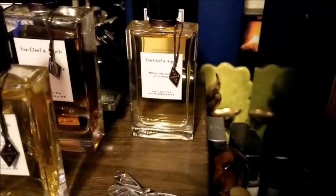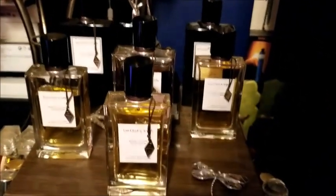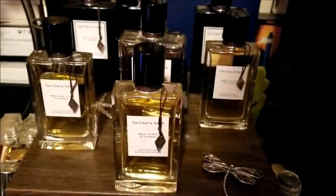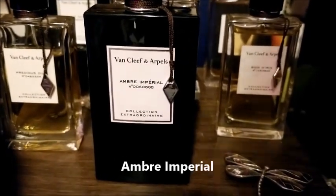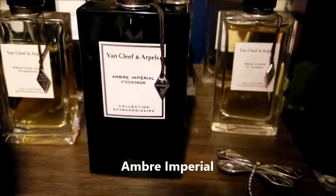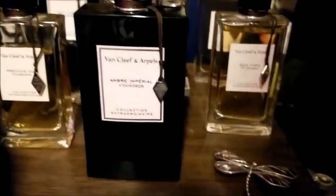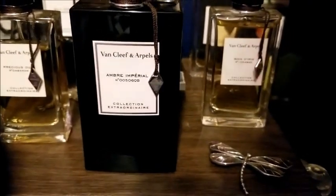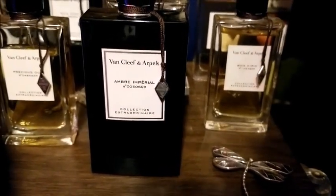down, but it's beautiful. And all of these perform about the same. They're about 6 hours on my skin and about average, about arm's length. So next up, Ambre Imperial, or Amber, potato, with my language skills. So this one would have been higher on the list if the performance was better, but I find this to be the lightest and worst performer of the bunch.